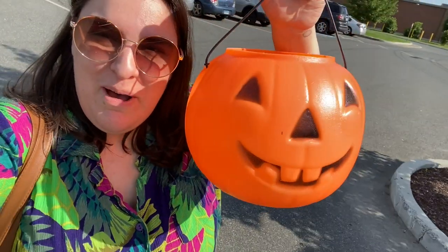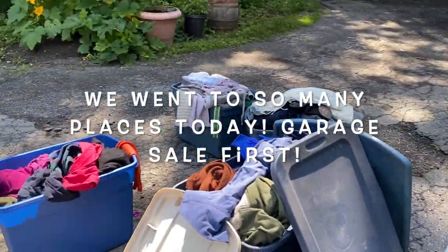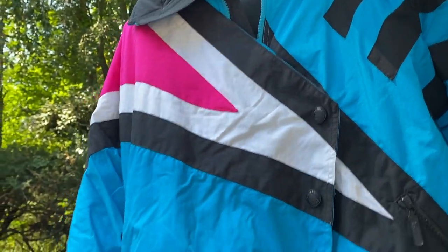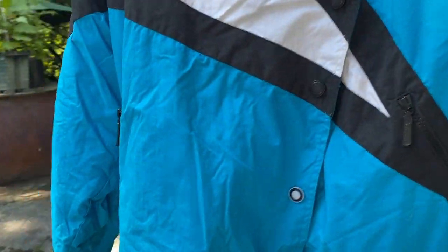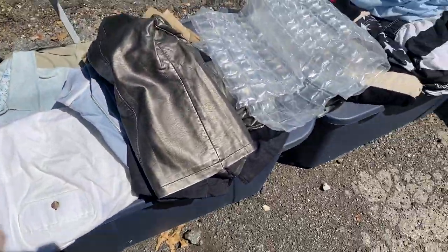We did it. No pumpkin left behind. We got one. It's always a good thrifting day when we find a pumpkin. This jacket's really cool. Very cool. Nice Patagonia shirt. Everything is a dollar, so that's a steal.